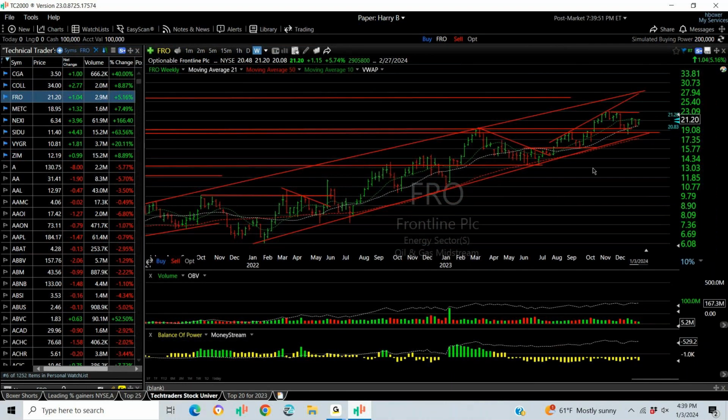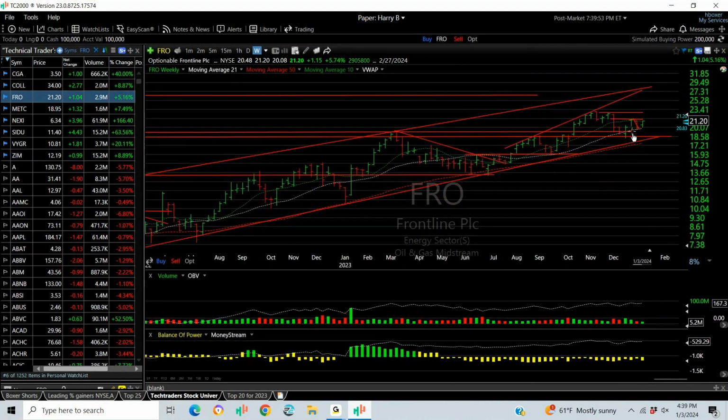Shippers have been very strong of late. FRO, after pulling back yesterday, snapped back today. Jumped $1.15 or about 6% on 2.9 million. It looks like the kind of stock that could really run. Its next target is 23.5 and 27.5.